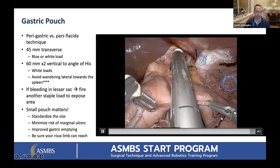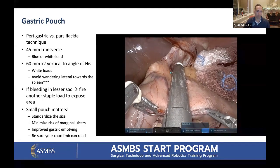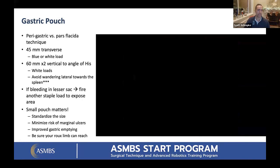I learned that with my efficiency in my early learning curve when I was doing these robotically. I tended to go too far lateral. So it's one of the things that I learned with experience. Julianne, do you use a sizer or anything when you make your pouches?